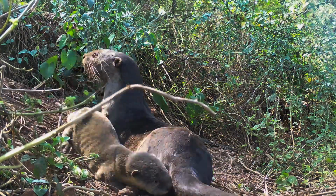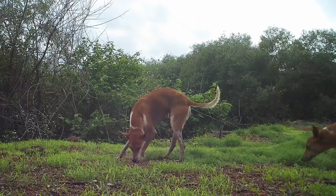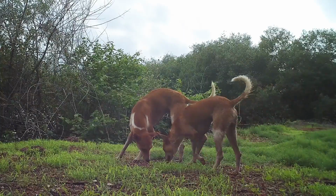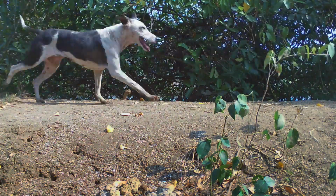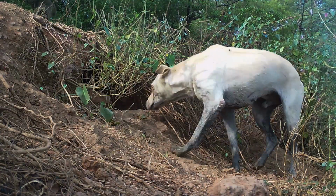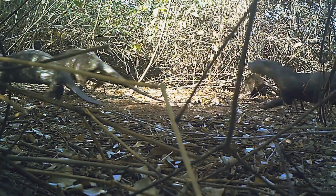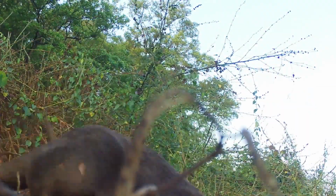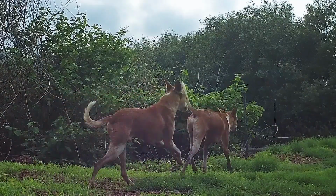There were a lot of feral dogs coming into this area. In fact, we had a lot of conflict videos recorded of feral dogs attacking otters at these den sites. Otters are susceptible to rabies, they're susceptible to parvovirus, they're susceptible to canine distemper as well.